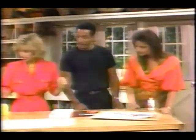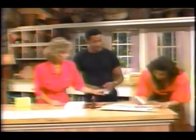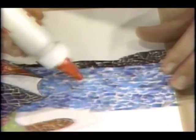Okay, let's try one here. What kind of glue do you want to use? Michael, let's use this one. Okay, and show us how you do that. You can use the cork. We're going to use the cork here, and if you hand me that brush over there. All right, thank you.